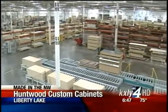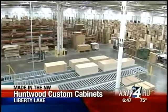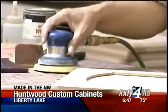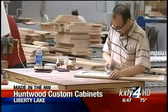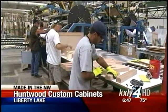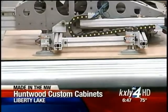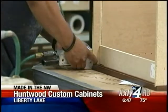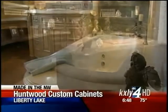Huntwood's operations are housed in this massive 500,000 square foot factory where about 400 people come to work every day. The Hunts came from a high-end custom cabinet background, but after buying a mass production type of facility, they married the two together in what we call mass customization. Basically, they build custom cabinets very quickly using a mix of automated computer technology and old-fashioned hand crafting for your kitchens, bathrooms, or home offices.